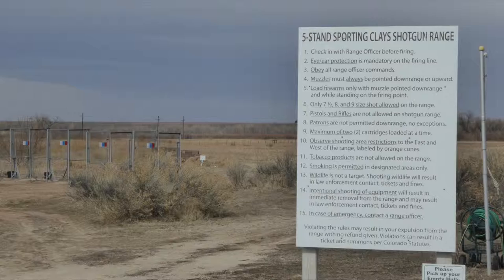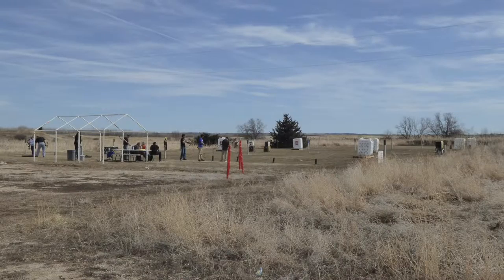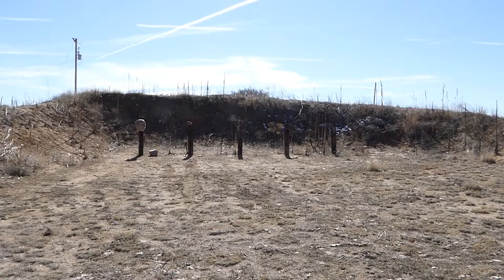All right, final thoughts. Cherry Creek State Park Family Shooting Center. When you come out here, it's very convenient. That's really the advantage here. There's lots to do. You've got shotgun ranges, archery ranges, rifle ranges, pistol ranges, and knife throwing ranges if you want. So it's a great option, close to the city, and very affordable.